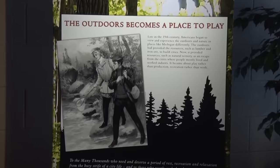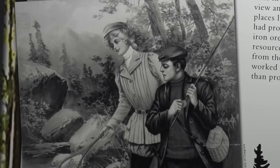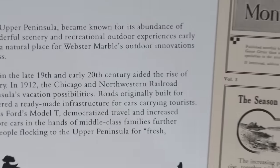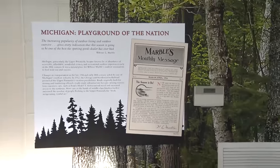Michigan, around the turn of the century, shortly after 1900, people were viewing the outdoors a little bit differently and were able to experience the outdoors differently. Chicago Northwestern Railroad was really promoting areas like the UP as a destination to experience the outdoors.